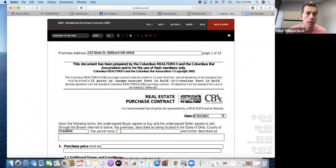MLS. A lot of times it will notate, this listing contains two parcel numbers. So we'd write those in here. Parcel numbers, for those of you who haven't seen them, are a lot of numbers with hyphens or dashes. They need to be pinpointed here because this is a legal document and the parcel number is tax record type information. Again, the auditor's website is where you'll find that, and then you compare to make sure it's the same in both places, the auditor's site and the MLS listing.